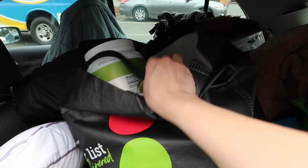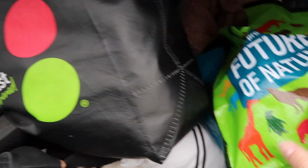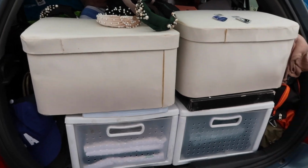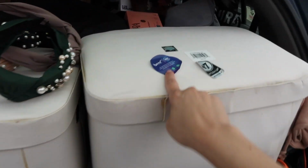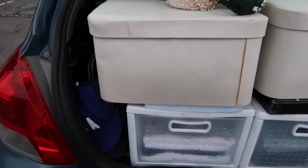And by food, I mean a can of refried beans, sunflower butter, and protein powder. I have no idea what's in here. And then there's a little hoodie. All right, so that's that. My trunk is pretty decent, but I actually think I might want to, I got a new hat, took all the stickers off and have not thrown them out yet. I just put them right here. This is pretty organized, right?